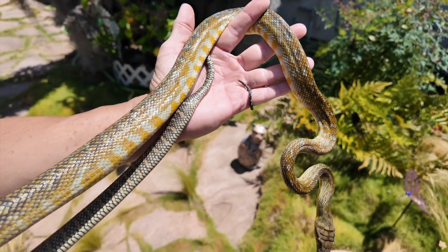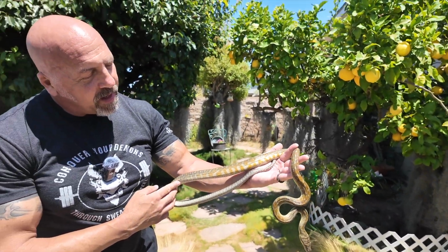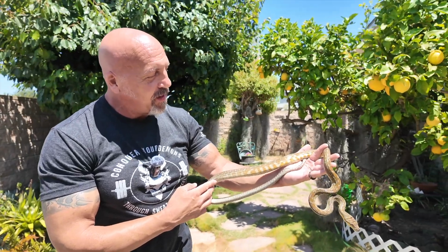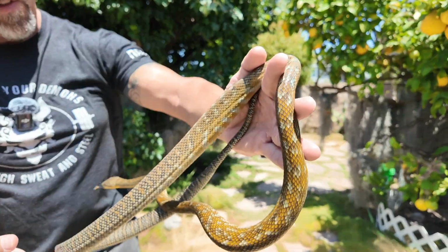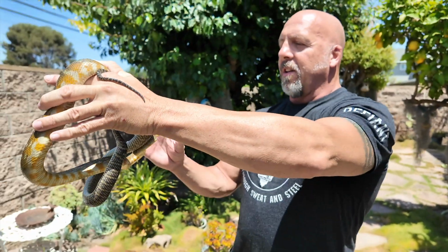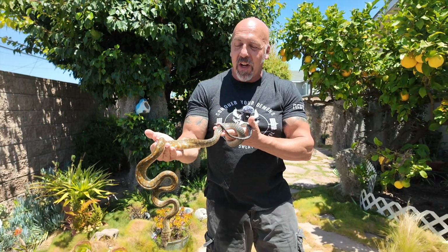So also, knowing what I know about scrub pythons and going by my experience, this animal is not done getting colorful. It's going to continue to intensify. This is still a very young animal, still very small, only about 4 feet, but I think the color still has a lot to go. So I'm going to ask you guys, tell me which one is your favorite in the comments.